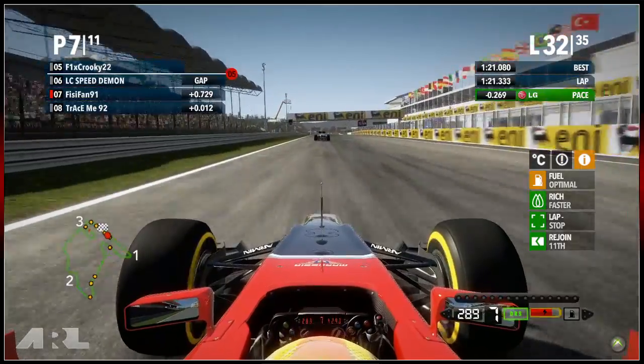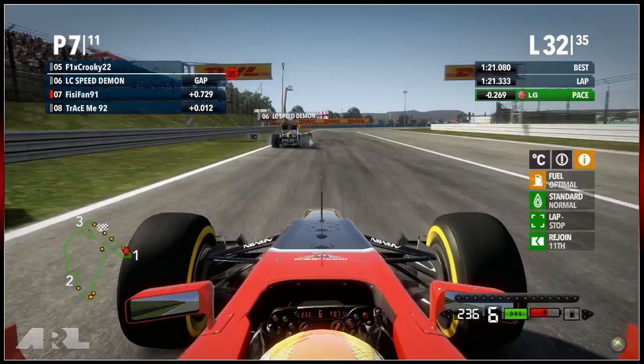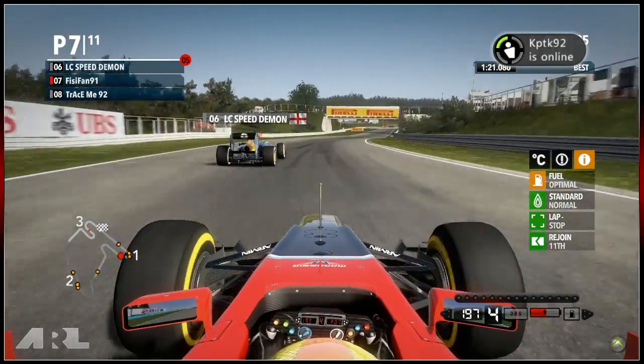Fizzy with the DRS now, using about half of his curves, I think. Yep, towards turn 1. LC does not have DRS, so he may well fall prey to Fizzy in the last few laps, and Trace is there to pounce on any mistakes these two guys do in front of him.